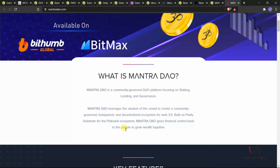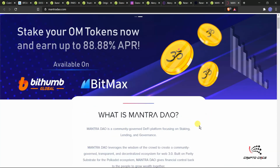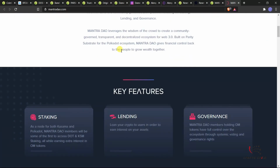So the people who can, it's a community, we can lend, stake, and govern. And you can see, stake your own tokens now and get up to 88.8% APR on Bithumb Global and BitMax. So these are two exchanges that are providing 88.88%. Now, to stake, to delegate your tokens, if you are delegating your own tokens, that is, you are staking tokens in these two exchanges, you will get 88.88% APR. So staking is mainly you are providing decentralization to the community. That is, we are making something decentralized.